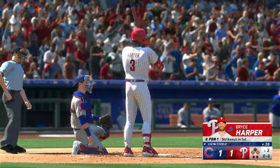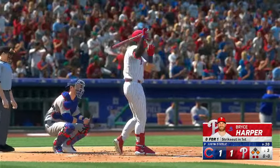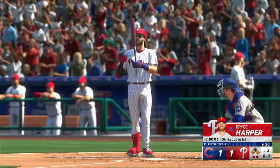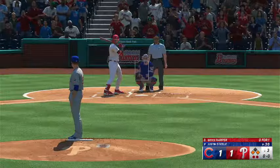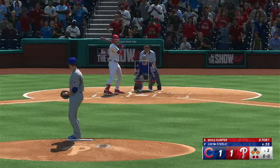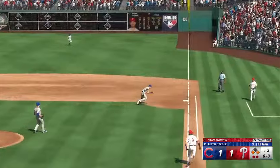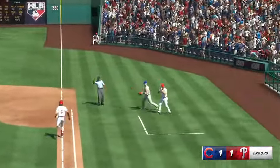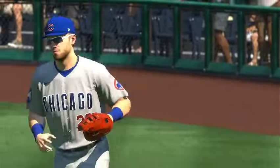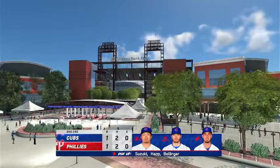So two outs with runners on the corners. Bryce Harper to the plate. Went down on strikes his first time through. If you don't get ahead in the count, you can forget about having any success. To the right side. Phillies, a couple. Score is deadlocked at one.